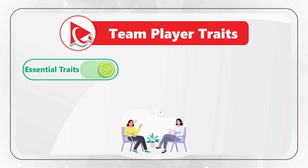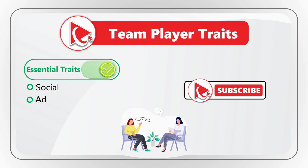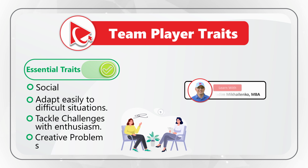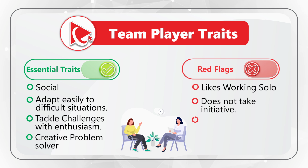During the assessment tests, companies look for essential traits for the team players. They typically look if the candidate is social, if candidate adapts easily to difficult situations, if candidate tackles challenges with enthusiasm, and whether potential employee is a creative problem solver. They also look for the red flags, and typically red flags are that the candidate likes working solo, doesn't take initiative, and maintains a status quo.